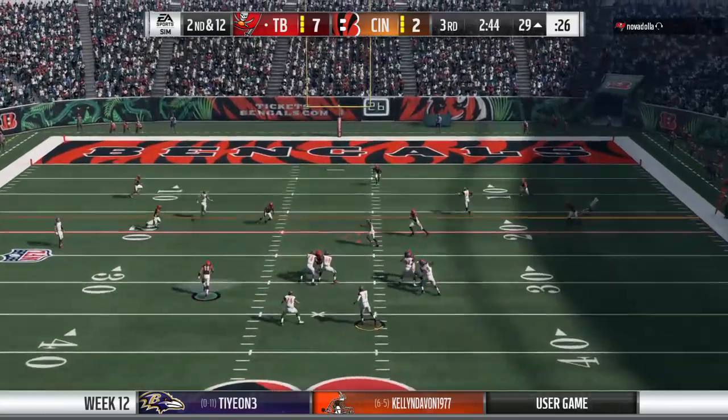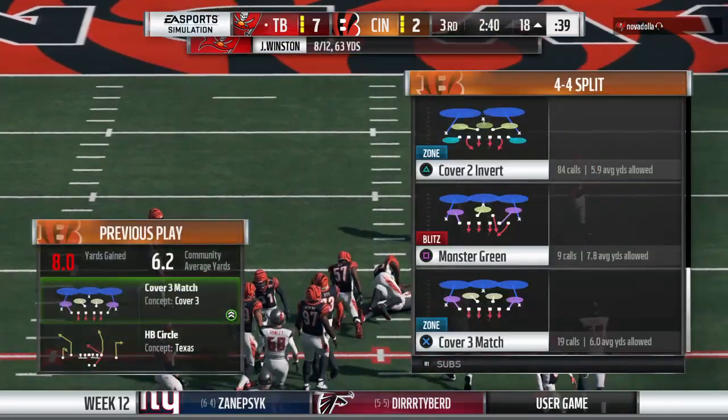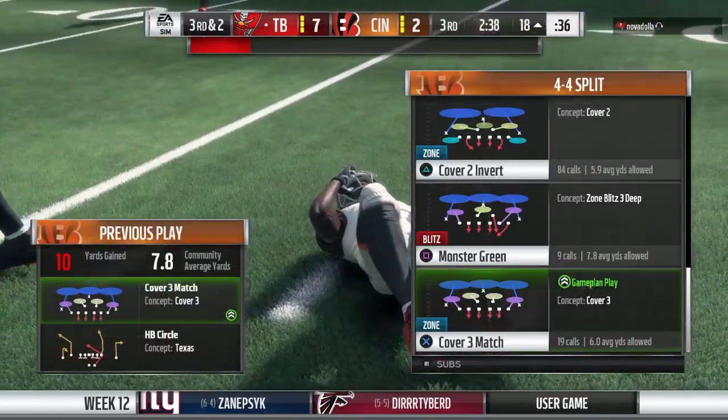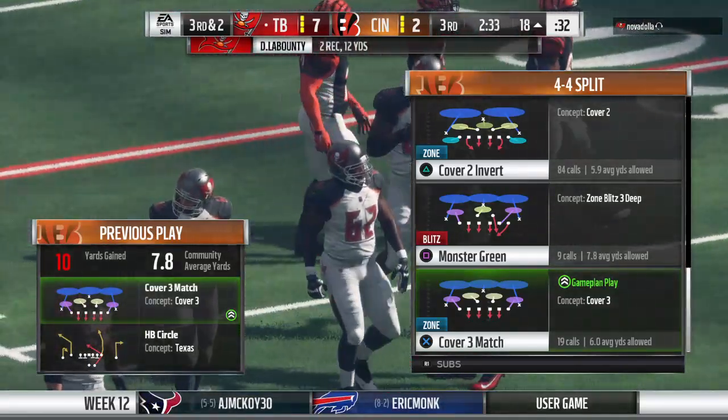They'll try to throw now. Winston. Now he'll dump it underneath to his running back. Complete. And they'll bring him down at the 18-yard line. They'll wind up getting 10 back as that sets him up for third down.